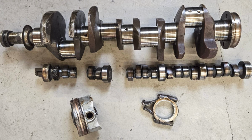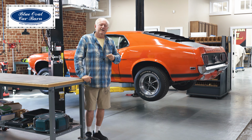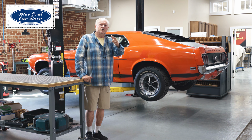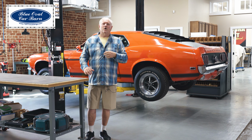Here's a picture of the internals in the original engine. As you can see, it was driven a little hard. This also has a 5-speed Doug Nash transmission in it, which we're going to keep in it. Currently, we have our service replacement Boss 302 engine in it, and we're going to drive it on the street as a street car until we get the original engine back. Then we'll somewhat make this car back to original.